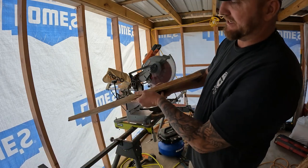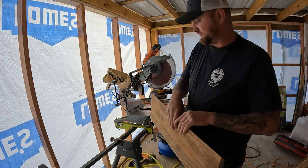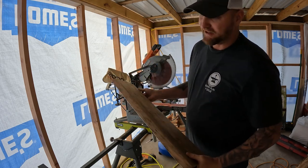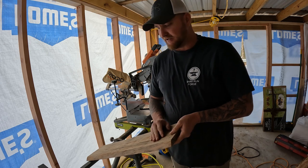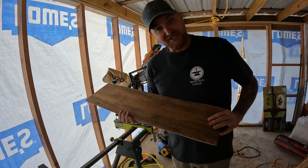There we have it. Nice little rustic looking live edge. It's a little wet from all of the rain. I'm going to go ahead and install it. Once it dries, I might do another little light sanding on it and then go ahead and stain it or polyurethane it. But for right now, it'll get a shelf up for her.